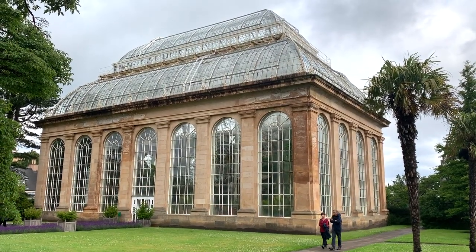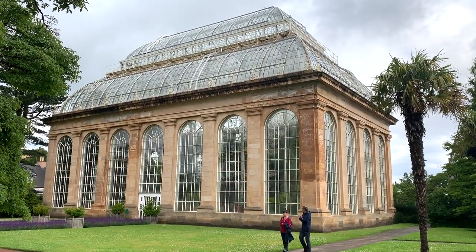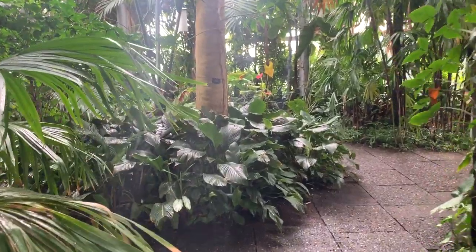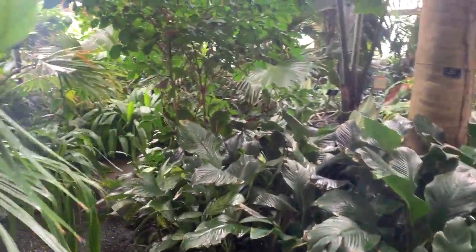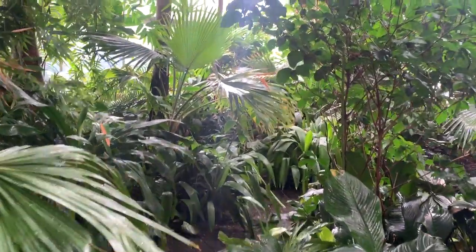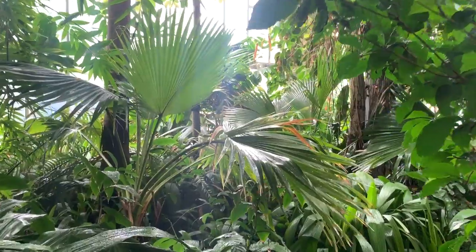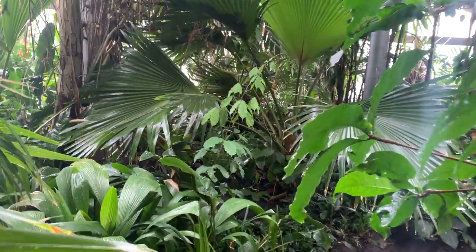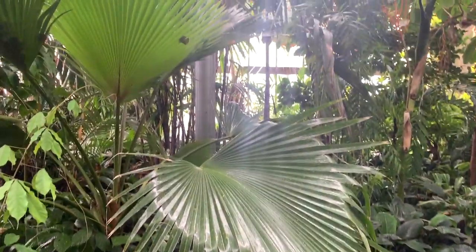Today I wanted to take you on a walk through the glass houses at the Royal Botanical Gardens in Edinburgh. The first glass house here in the garden was built in 1834 and has been in continuous expansion ever since. It has now grown to 9 large glass houses that are open to the visitors. The garden itself is free to visit, but there is a charge for the glass house.